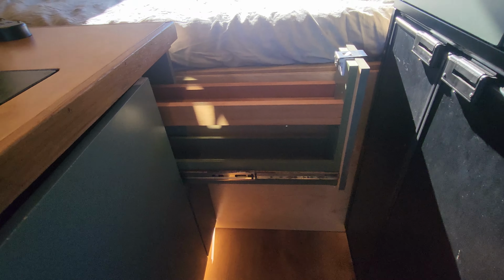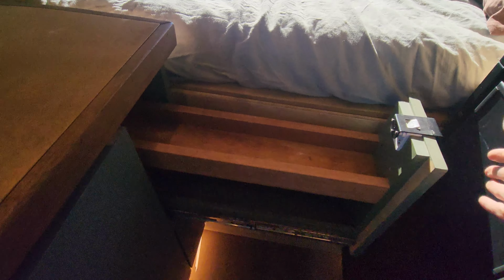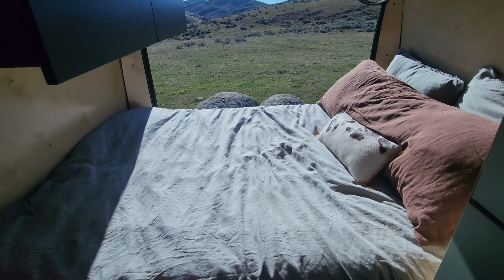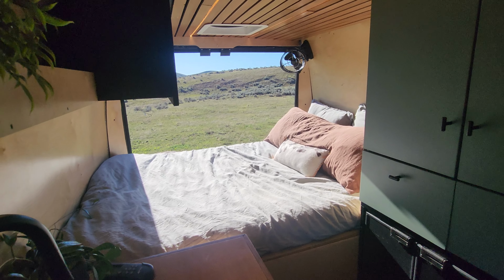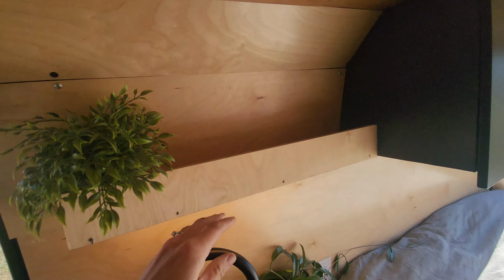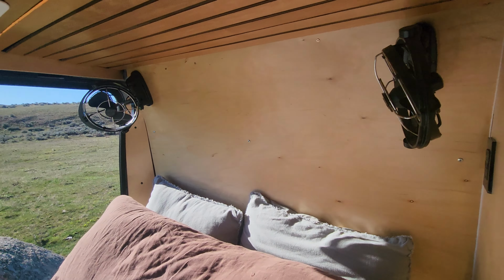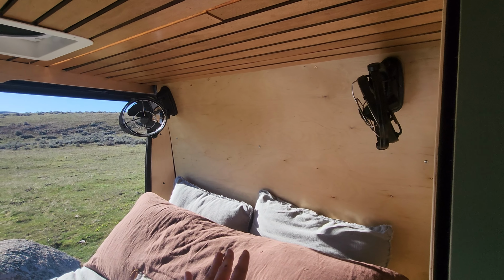Oh, we also have these spice racks. There is one. Here's another. And then here we have our full-size bed with a nice little shelf. And we have another outlet right here with some USBs right by your bed.